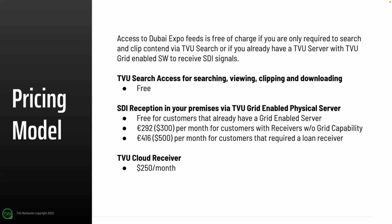But if you need one, there are a few options: either €292 a month, $300 a month, for customers with receivers already but just lacking the grid capability specifically, or if you are brand new to TVU and you need the whole solution, it would be €416, $500 per month for customers that are required to have a whole receiver delivered.